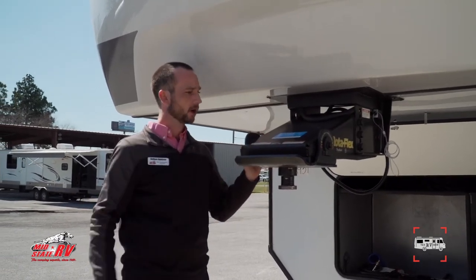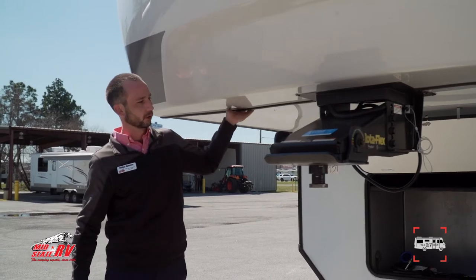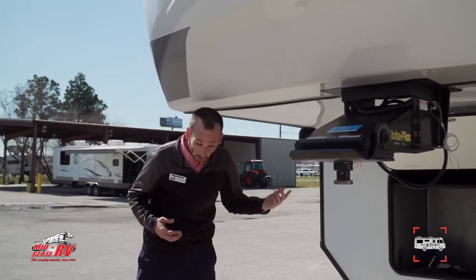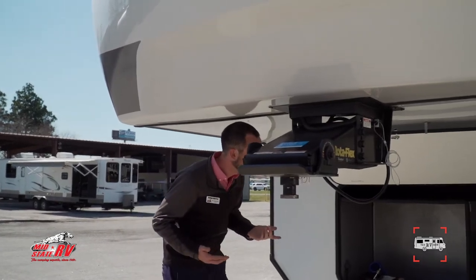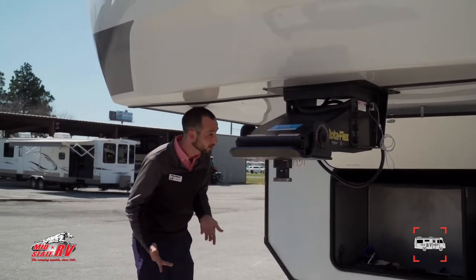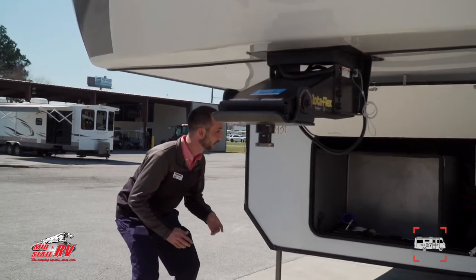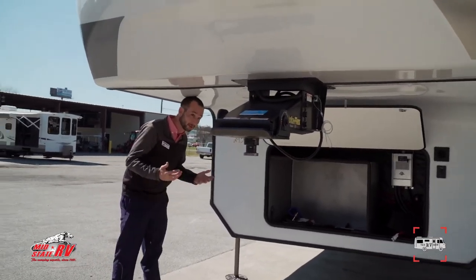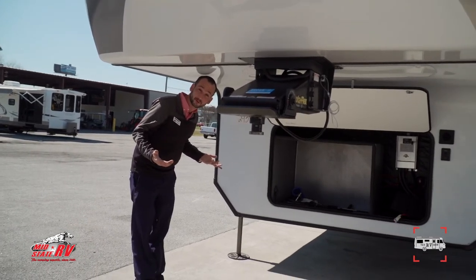Nice Kingpin to have. Another thing you're going to have with Alliance Coach is your Space Saver deck. I'm almost 6 foot tall. I just have to barely bend down to fit underneath here. With most fifth wheels in this price point, you're going to be down here squatting, having a hard time to get into that storage compartment. Absolutely. With your Space Saver, I barely have to bend down.